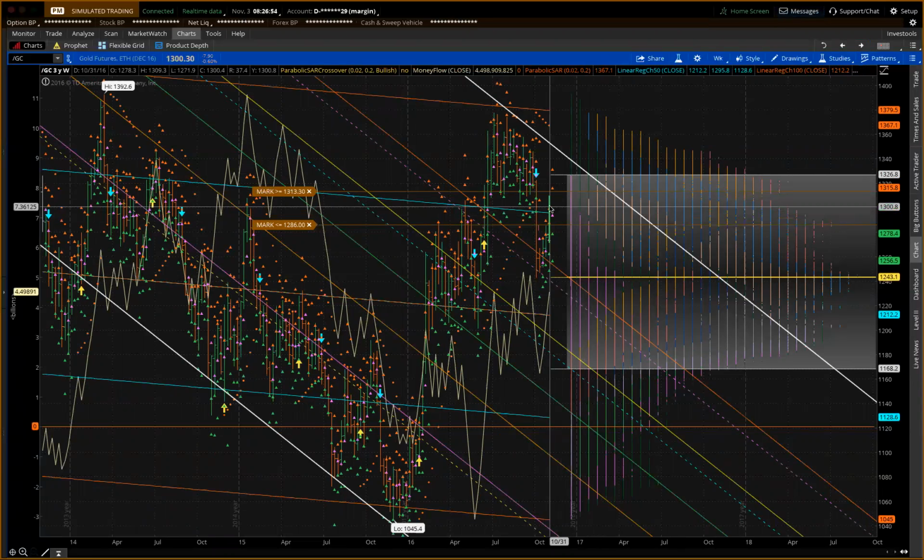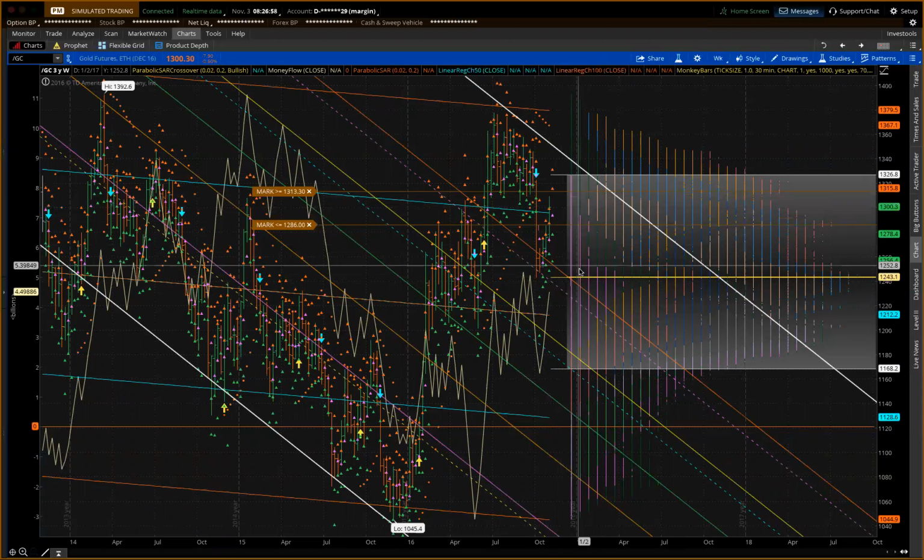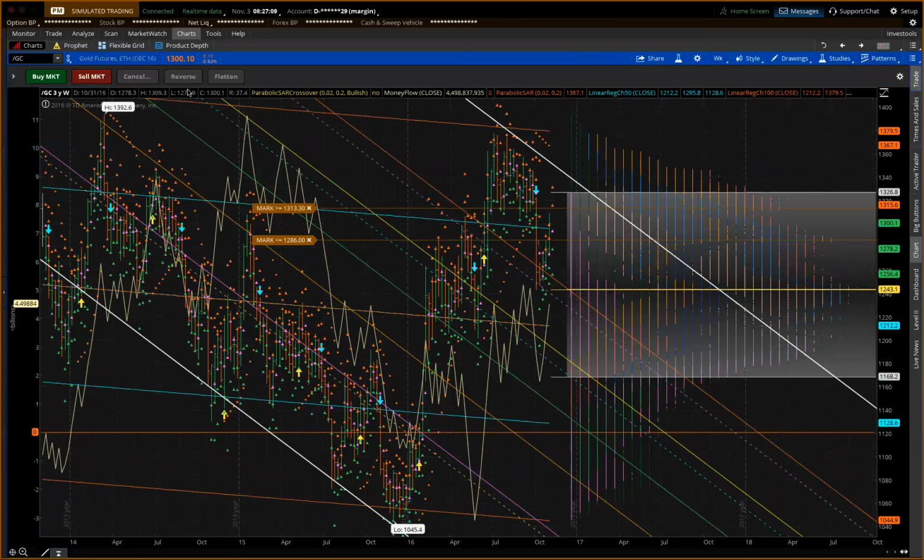What's that? 13. Okay, so depending upon our close, listen for if it goes through 13 again, gold should go down to, we'll say, 1250 level. So that's 50 bucks. That's $5 grand. And how much is the margin? Margin is $6 grand. So $5 grand on $6 grand. That's a decent return.